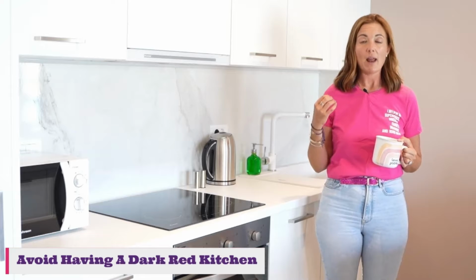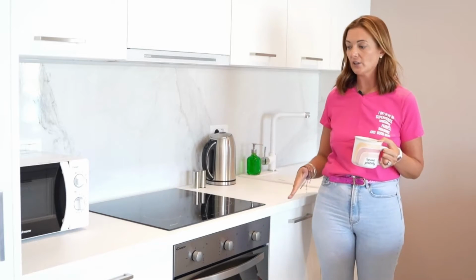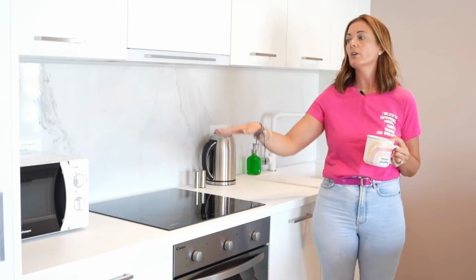And I think, you know, branding something bad feng shui may make you a little bit nervous, like, oh, that's my kitchen colour. So there's always something that we can do to mitigate it. In an ideal world, you wouldn't have a dark red kitchen, because there's already a lot of heat and fire in your kitchen. You've got your oven, your stove, the microwave, the kettle, a lot of heat already here. So we don't typically add more fire element to a place that already has a lot of fire.